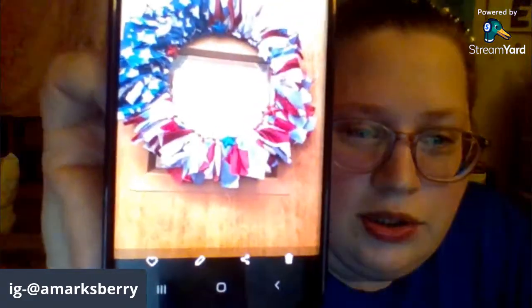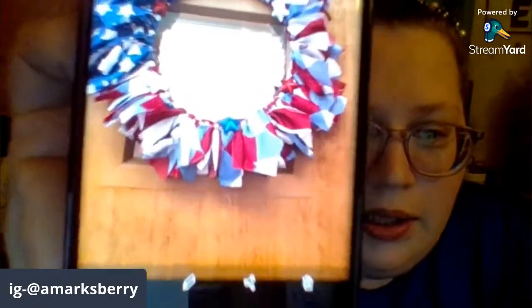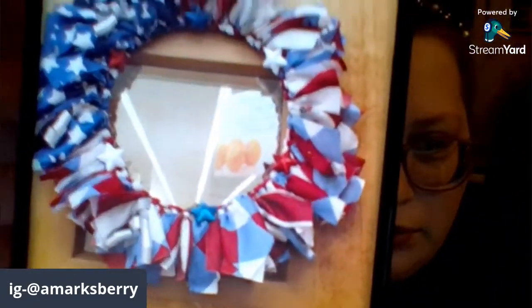I got a couple orders on these already, and just used these American flag bandanas that they had. And then they had this red, white, and blue plaid as well. So I have some. If I'm going to do something like that, I'll look again, maybe at a different Dollar Tree, and see if they have just the plain bandanas too, to use.